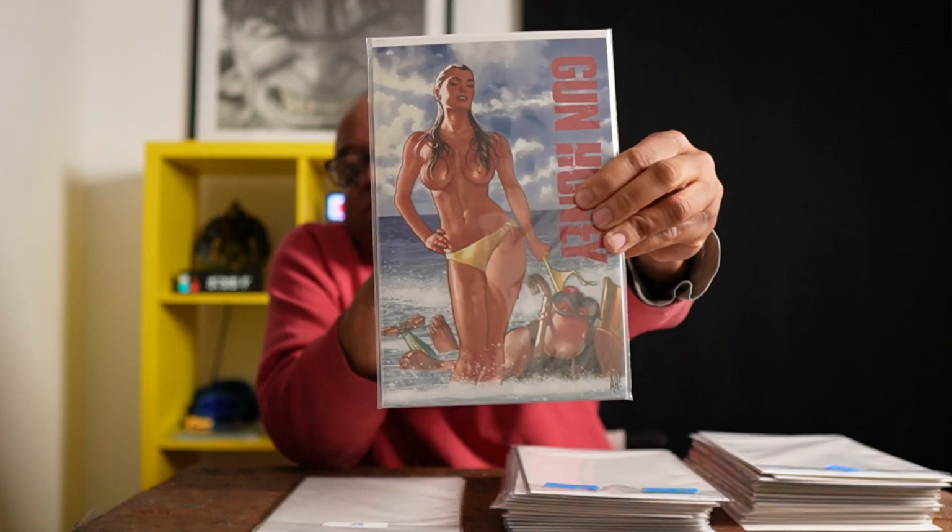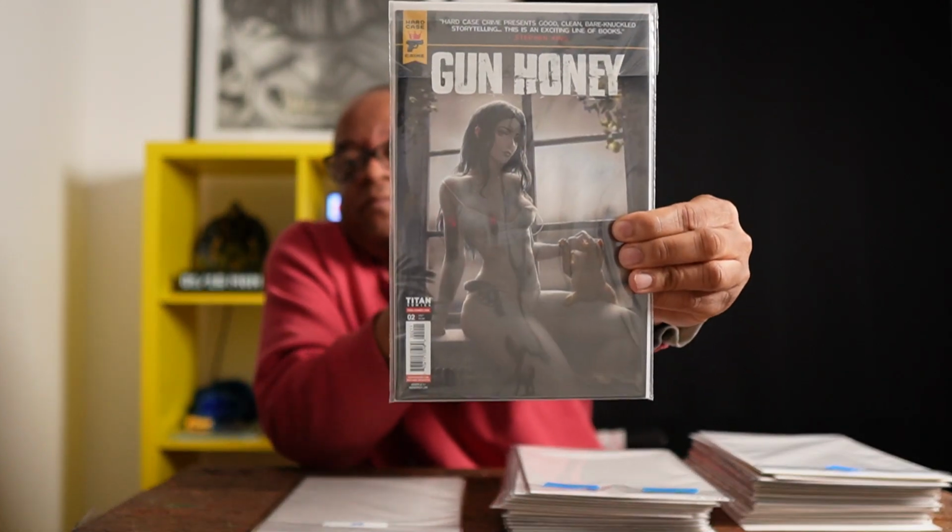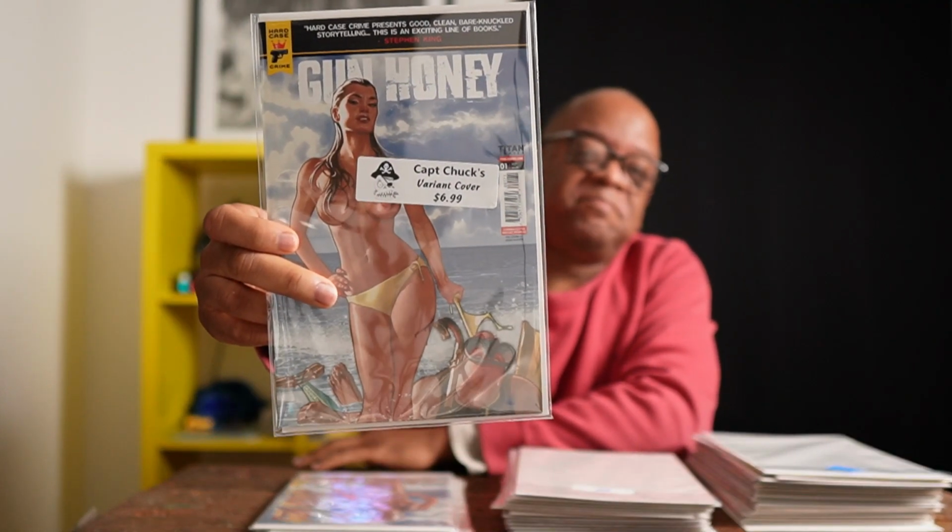Then I have here Contest of Champions number 1, first cover appearance of White Fox. It was also part of the Tiger Division. I have Gun Honey number 1, and also number 2, and also a Captain Chuck's Gun Honey variant too. We have Something is Killing the Children, number 1. And I believe this is the 7th printing.